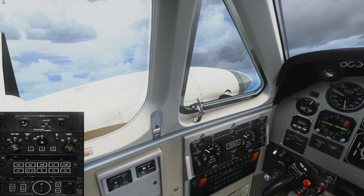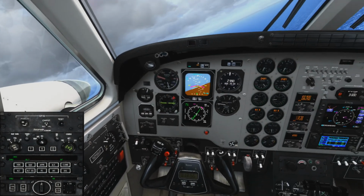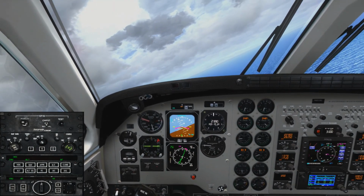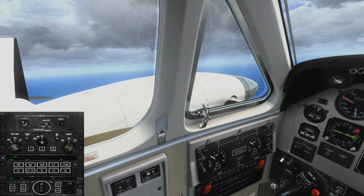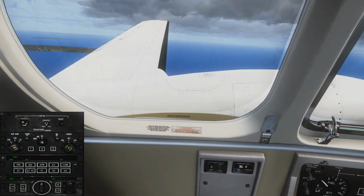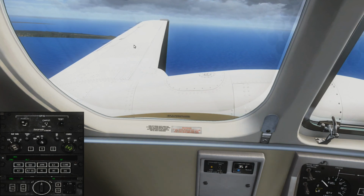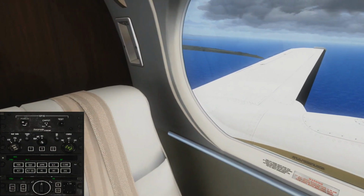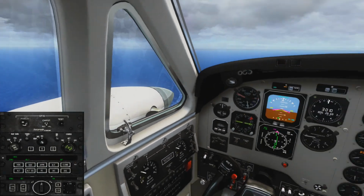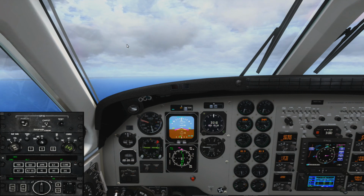Sure, that's why you want to come in from the other side a little more, so when you're level, you can actually look out there and see it. Hopefully we'll be able to see. I mean, that looks like a paved runway to me. Hopefully it is paved. That's weird that Flight Sim Commander would list it as a grass runway. Well, it's a faux pas, I guess, on their part. Oh well, doesn't really matter.